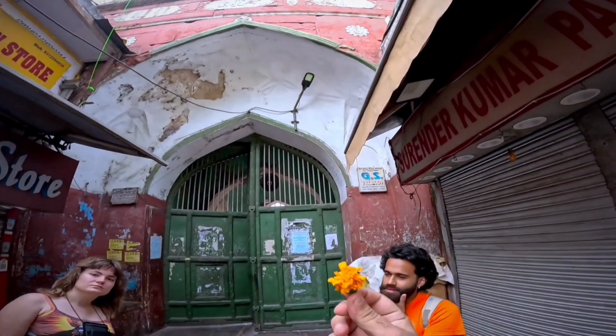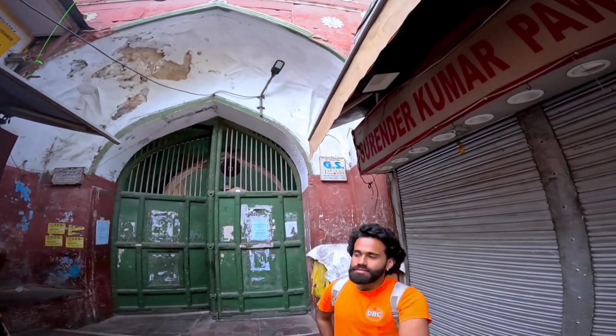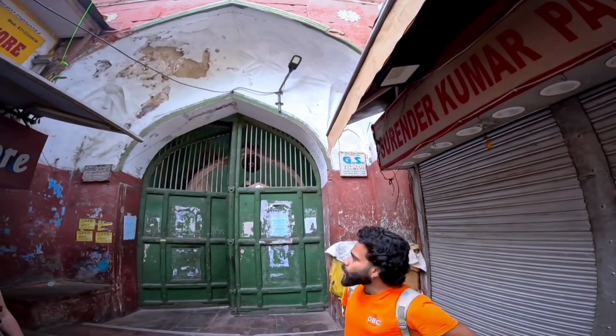The mosque that we have in the city, it is the second largest mosque in the city at least, and it's named Fatehpuri Masjid.